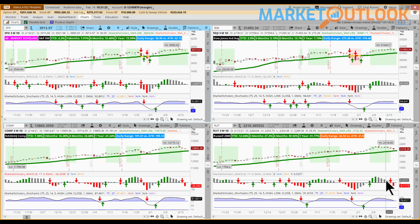The pullback in the S&P 500 hasn't been quite enough to lose its arrows. So right now we continue to have 3 green arrows on both the S&P 500 and the Dow Jones Industrial Average. The S&P 500 is getting awfully close to also going to a red arrow on that MACD histogram. If we have another sell-off day tomorrow, we might very well get a red arrow in that particular case as well.